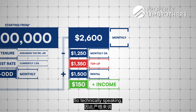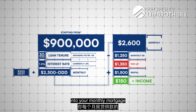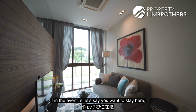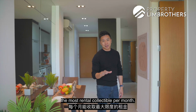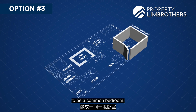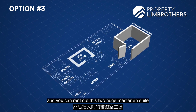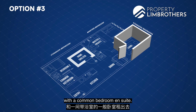So technically speaking, your tenant right here is contributing to your monthly mortgage towards the interest and the principal. In the event that you want to stay here but still want the most rental collectible per month, what you can do is cordon off this living room to be a common bedroom. You can take up this common bedroom if you want, and you can rent out the 2 huge master ensuite with a common bedroom ensuite.